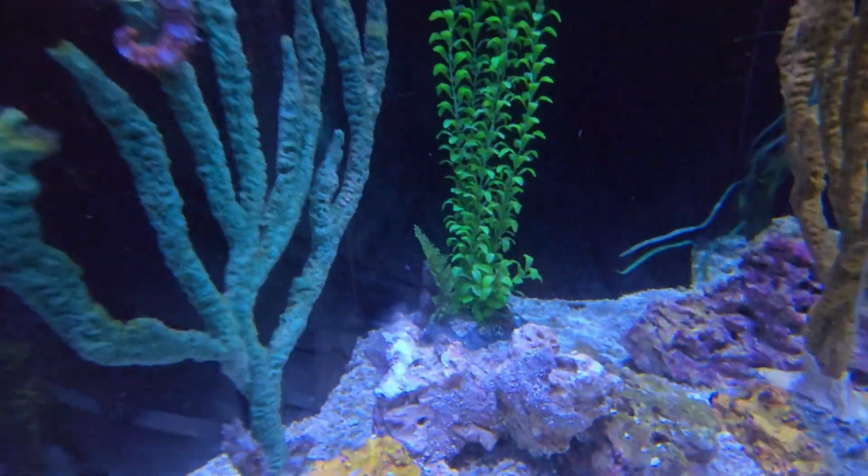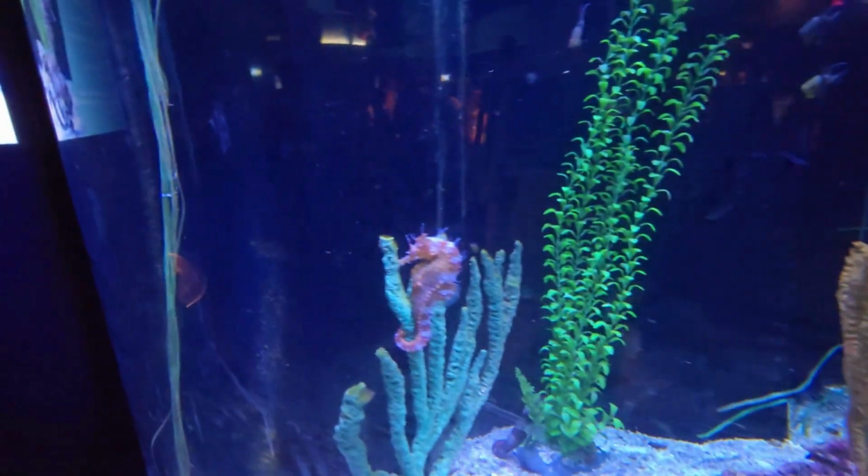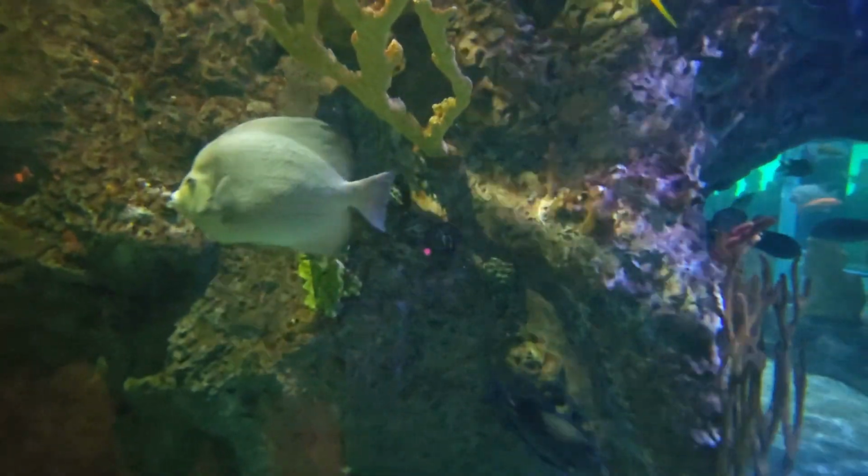A lot of our animals in here are benthic feeders, meaning that they look for food below them and possible predators above them. As such, a lot of movement, splashing, and beckoning will actually scare them.